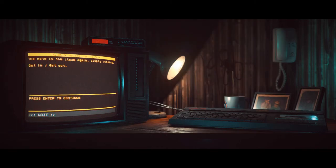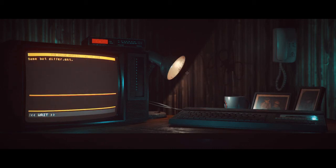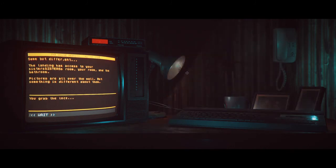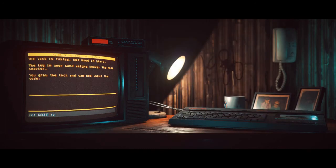What happens if we meet ourselves? Have to know. Enter my room. The door is bolted shut with a 4-digit combination lock. You grab the lock. The lock is rusted, not used in years. The key in your hand weighs heavy, the note heavier. You can now input the code. 1986. The lock clicks open.